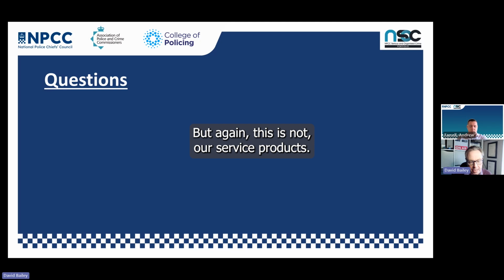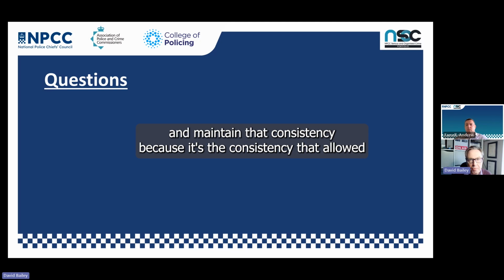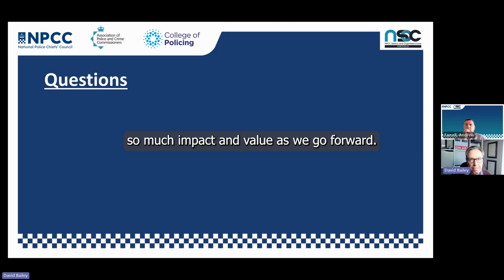But again, this is not like a service product. This is a framework for each force to be able to adapt and to locally use and maintain that consistency, because it's the consistency that'll add so much impact and value as we go forward.